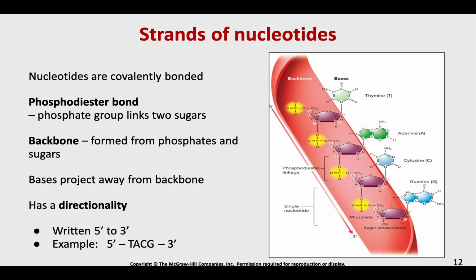So where do we get those numbers? If we look at the carbons in our backbone here, we can see that they are numbered. Carbon 1 is starting here, 2, 3, 4, and 5. The 5 and 3, that's where those phosphates are linked to the sugar. And that's what's going to help us talk about directionality. So that's generally how we write things out. For example, in this one, we have 5' to 3', T, A, G, C.